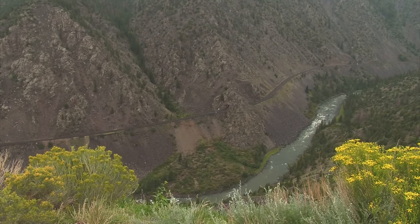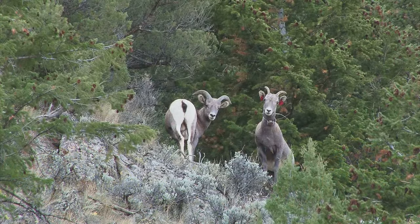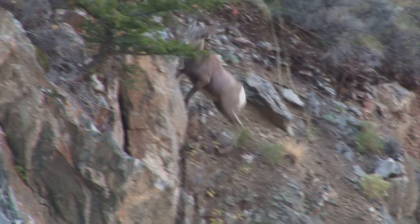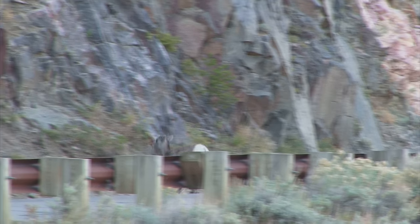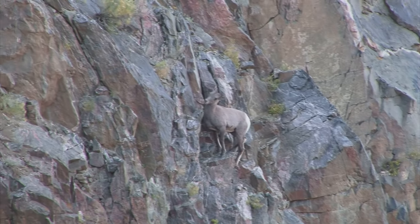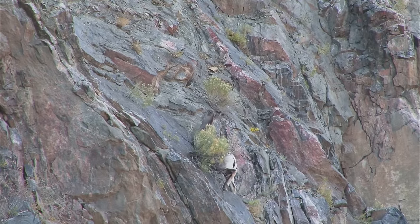The sheer walls of Gore Canyon are not for the timid. However, we found some hardy souls that feel right at home here. Bighorn sheep thrive in Gore Canyon, finding safety in the near vertical cliffs. The sure-footed animals are amazing to watch as they gracefully ascend rock walls that would be next to impossible for us. This youngster makes the climb look easy.